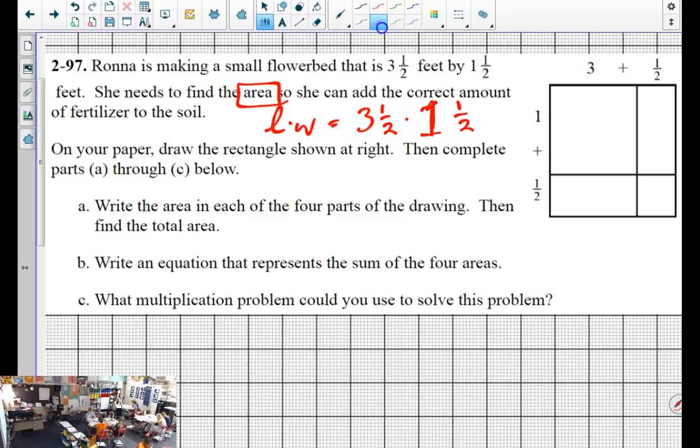Label it. 1 here, half there, 3 there, half there. Then we have to figure out what the products are. Now be careful. That looks like you added, because it's half of a half, half times a half. So we are multiplying, right?